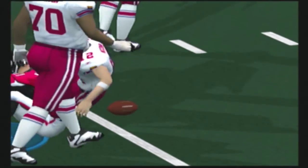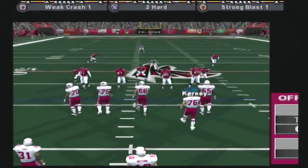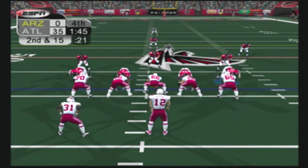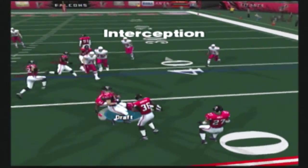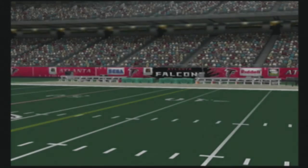The Cardinals will take a timeout. That's their second. Second down and four wideouts in the game. Intercepted. Dragged down at the 46.